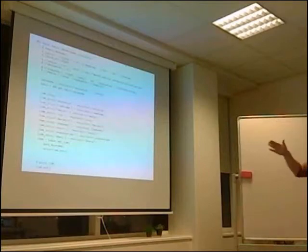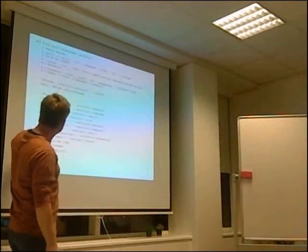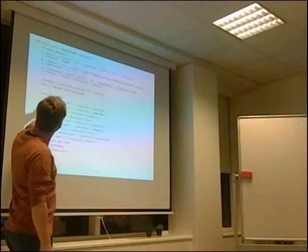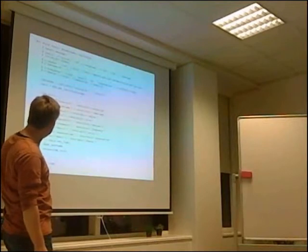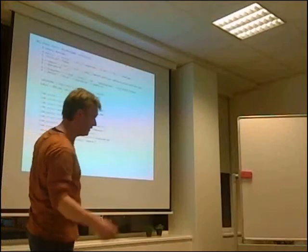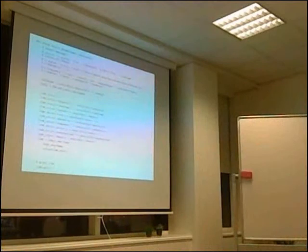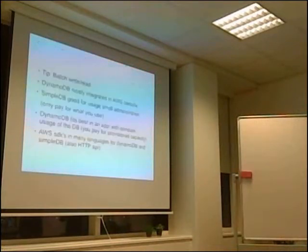Store result. Yeah, just make a new item with the attributes I want to store. Get the table name. Make a new item with a new hash key in the attributes, and then you put it. This way we store the results for the history. That's to show how easy it is. There's the store succeed. It's almost the same code.